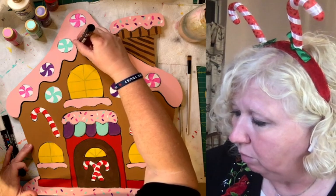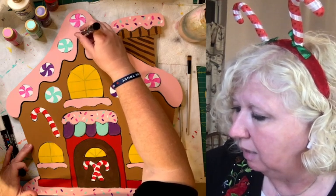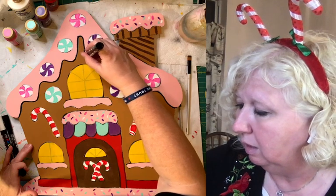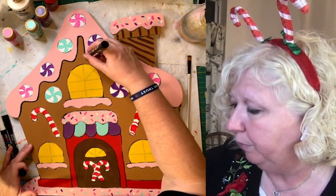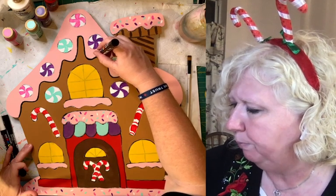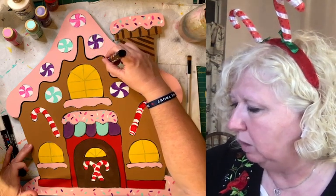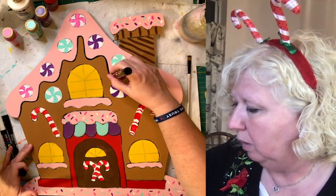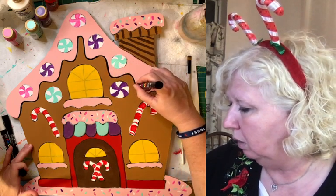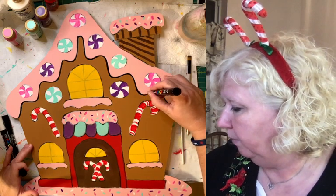Or if I'm trying to cover up the Sharpie marker from where I outlined it. You could also use black paint and a round tip brush to do this. Takes a little longer when you do it that way. I like to do that on some door hangers. It just depends on the door hanger and what I want the look to be.